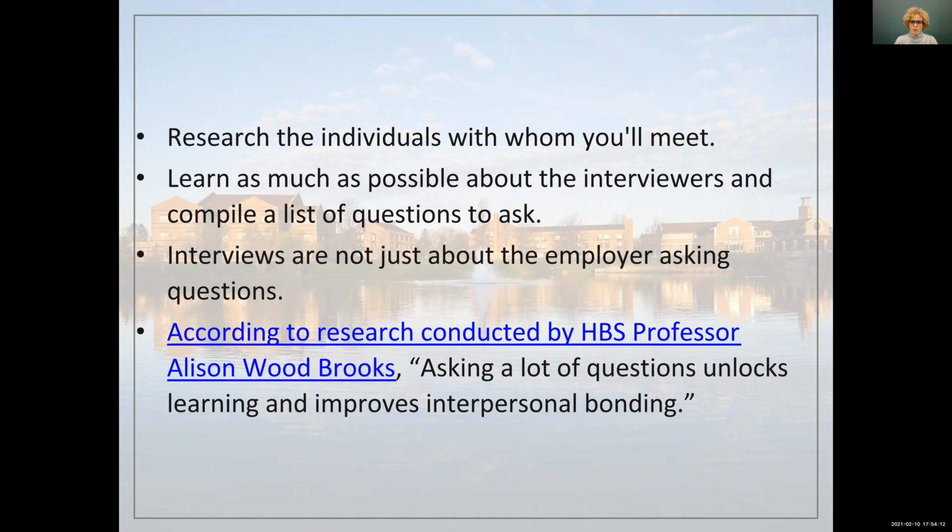Research shows that asking a lot of questions unlocks learning and improves interpersonal bonding. So if you ask them questions and let them talk about themselves a little bit, people like that. They like to talk about themselves. So consider having questions lined up, just as I mentioned previous to this, and be ready to ask them at least 2 questions, right? What's the pay? I don't know. Anything that you think is important, maybe you won't start with that.